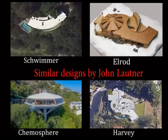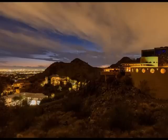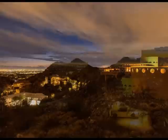Built out of concrete and with round shapes and placed on a hillside, the Norman Lykes House is very similar to the many futuristic designs by John Lautner. And this similarity is just what makes it one of my favorite houses by Wright. I think it is a beautiful end to the career of one of the greatest architects of all time.